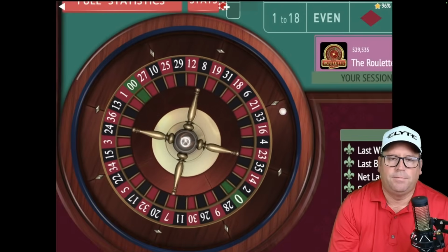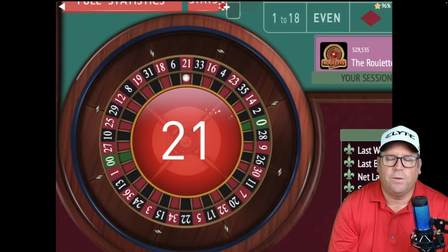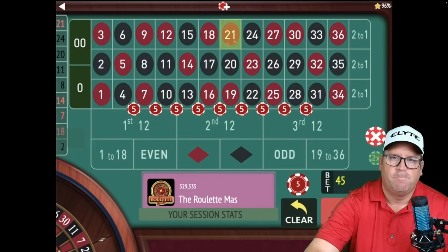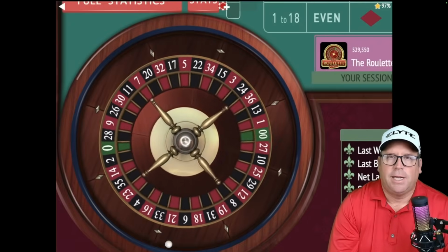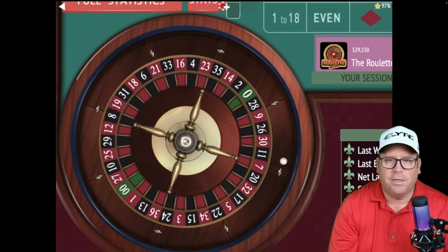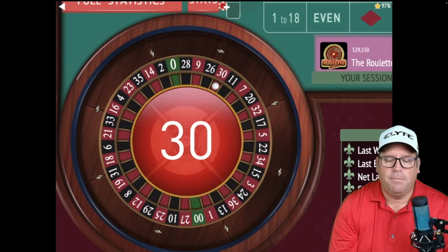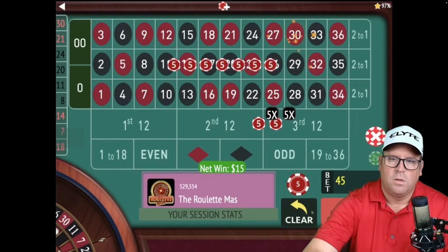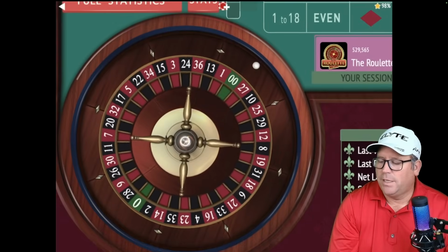Here we go. Okay, that's a 21 red. Okay, we're up $330. Now we're just cruising right along, and here we go. That's a 30 red. Okay, $15 win. We're up $345. Let's rebet and spin right here.